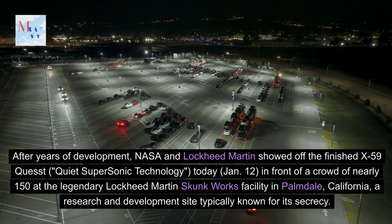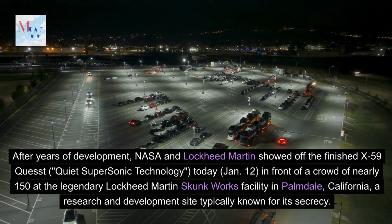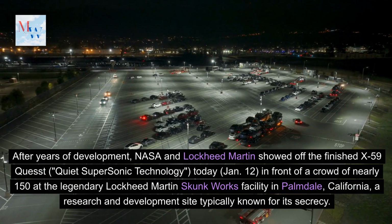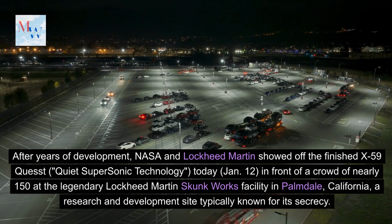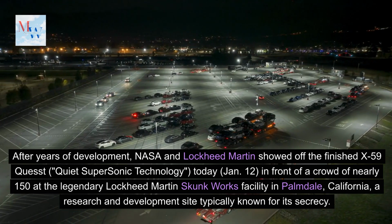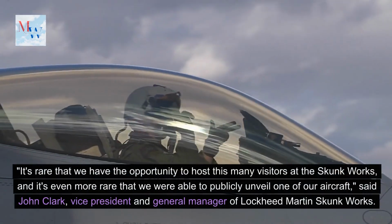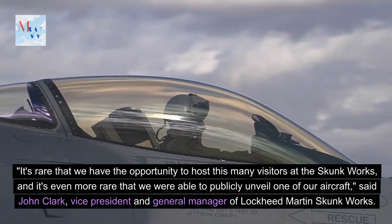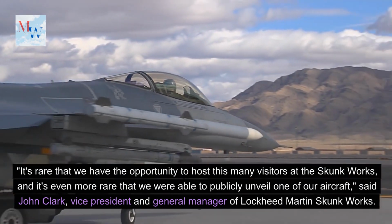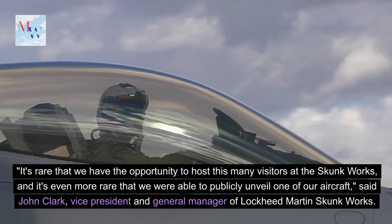After years of development, NASA and Lockheed Martin showed off the finished X-59 Quest quiet supersonic technology today, January 12, in front of a crowd of nearly 150 at the legendary Lockheed Martin Skunk Works facility in Palmdale, California, a research and development site typically known for its secrecy. "It's rare that we have the opportunity to host this many visitors at the Skunk Works, and it's even more rare that we were able to publicly unveil one of our aircraft," said John Clark, Vice President and General Manager of Lockheed Martin Skunk Works.